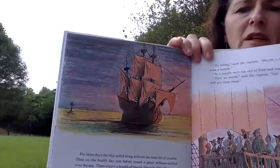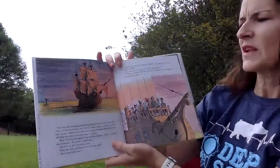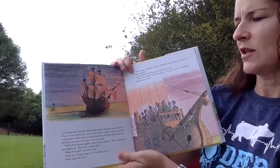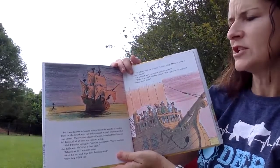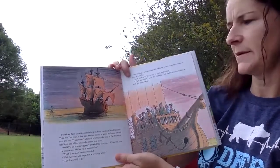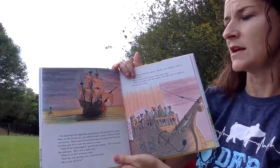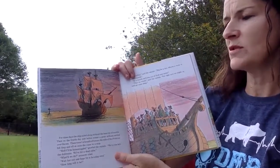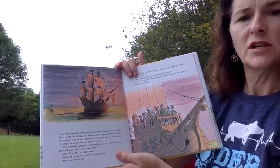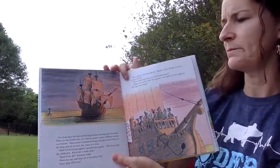Look at this beautiful picture. For 3 days, the ship sailed along without the least bit of trouble. Then, on the 4th day, just before sunset, a great stillness settled over the sea. There wasn't a breath of a breeze. The sails of the Primrose fell limp, and all at once she came to a stop. Look at her sails. She can't go anywhere.